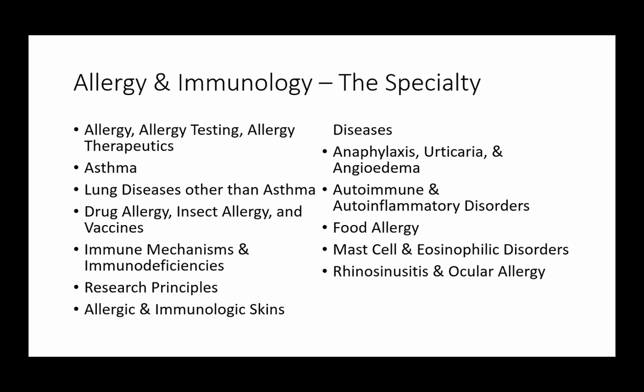All right, just a brief bit about allergy and immunology as a subspecialty, because that is what I'm going into. And I think I actually get this question quite a bit. We don't have an allergy and immunology fellowship program here, and unless you have a presence of an allergy department on the inpatient side or in the clinic, you may not know exactly what allergists do.